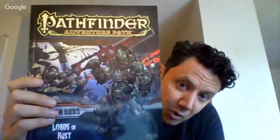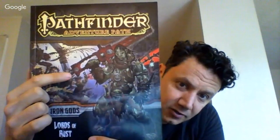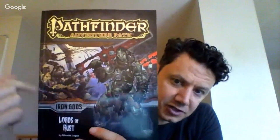Cover number 2, they dial up the Wahoo on this, and check it out. You got a half-orc character with a giant chain axe or a chain sword. In the adventure you find out it's actually a tool this person has repurposed, but that tells you everything you need to know about this adventure and this adventure path too.